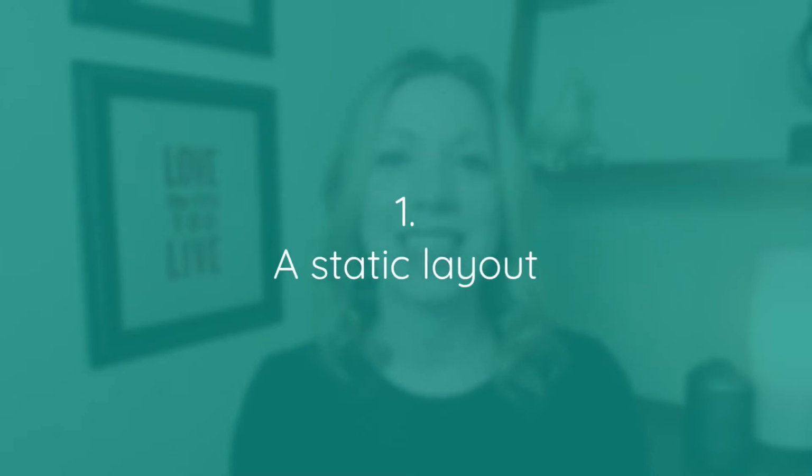Number 1 is a static, boring website. Have you ever noticed that some websites are more fluid while others are more static, and that the ones that flow seem to be so much more engaging? Well, there are a few things that you can do to break out of that boring, boxy look that you often see on the web.